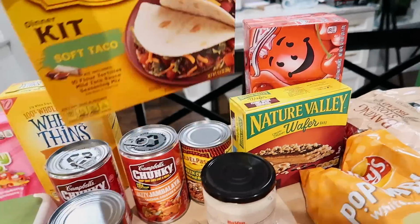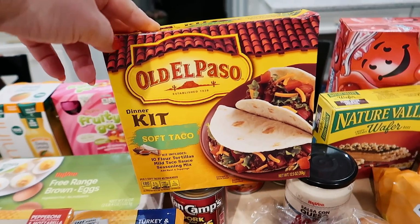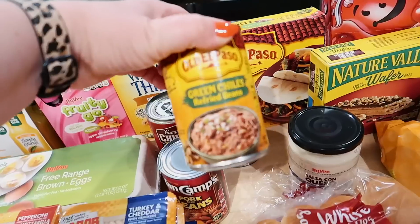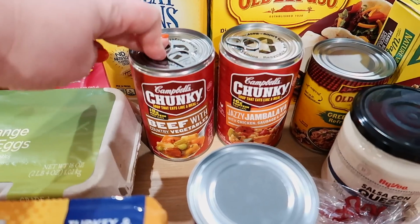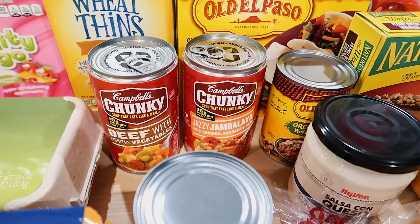And then this was part of the deal where if you spent $6 in Old El Paso products, you got $5 off your produce. So I ended up getting this soft taco kit that Adam can use this week, and then a can of the green chili refried beans, which I really like, so got those. I got 2 cans of soup for Adam to take for lunch this week. One is beef with vegetable and the other one is jambalaya.